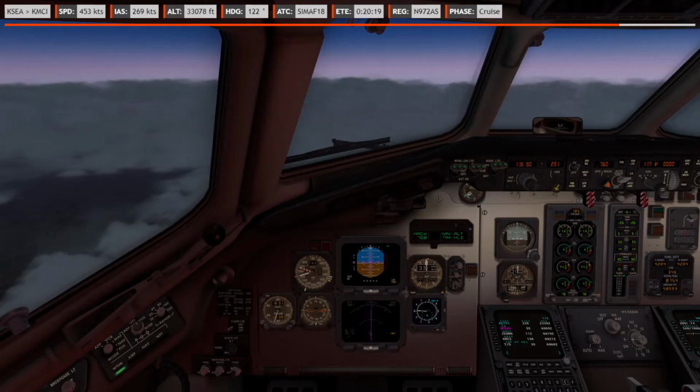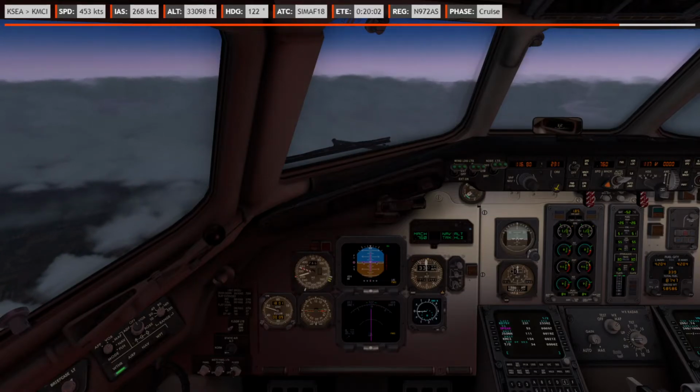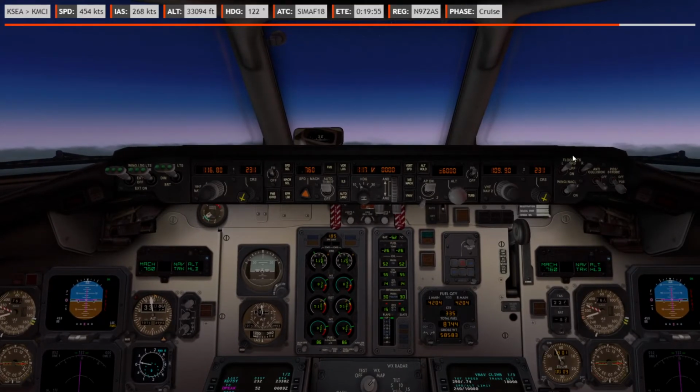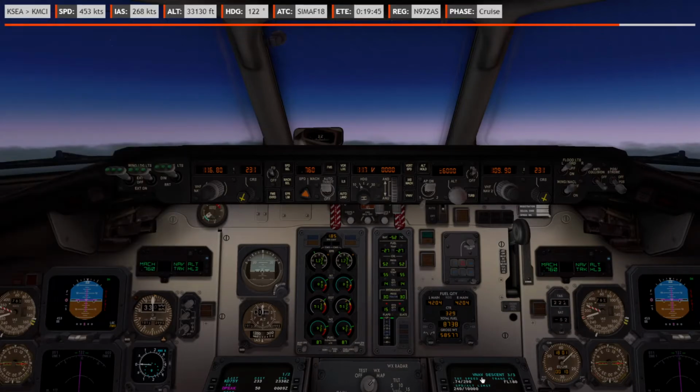All right, folks, we're back. We're 35 miles out of the top of descent. We're going to descend down to 6,000 here, so we're going to set this up. Still have no ATC. Okay, we're set for 6,000. Now the descent will be at 0.74 until we reach 290, and then we'll let it take over.